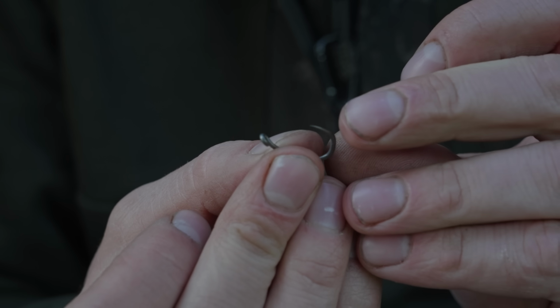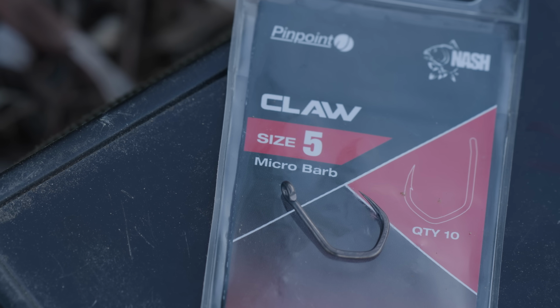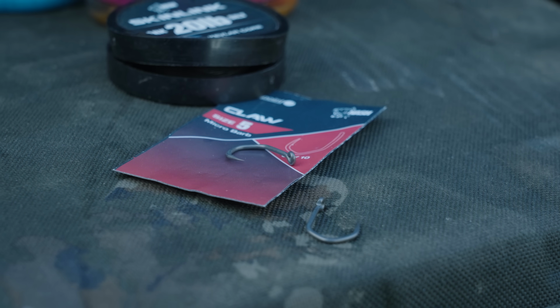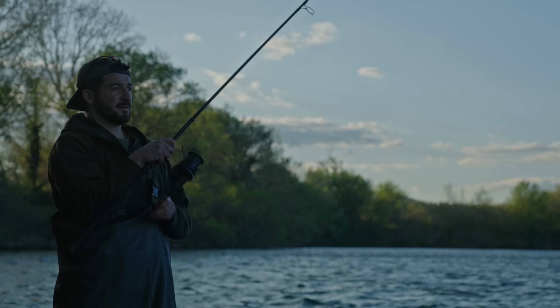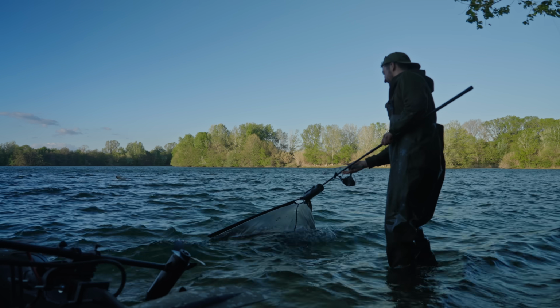Exact same pattern, so the only difference is that wire gauge, and that's why I'm stepping up to a claw when I'm snag fishing. In this instance, I was using a size 5 claw, just so that when I hook them initially, I can just pull them away from that tree, give them a bit of extra pressure, and then it's plain sailing, playing them in from the bank or going out in the boat.